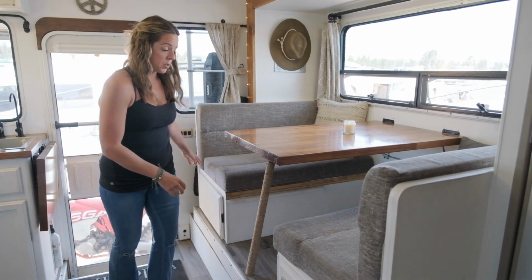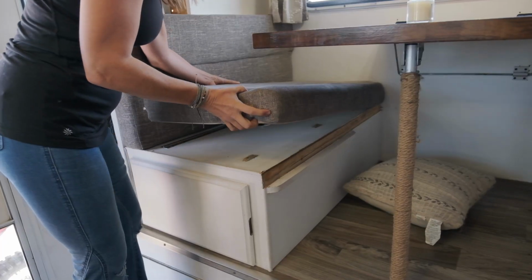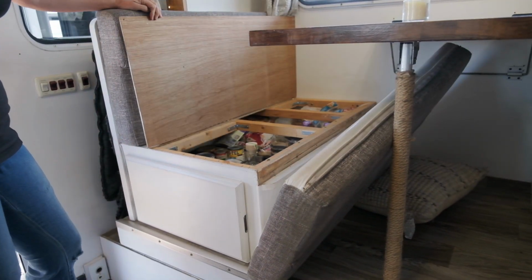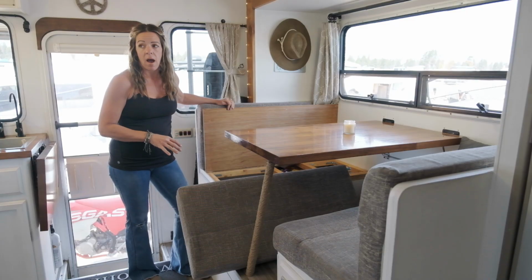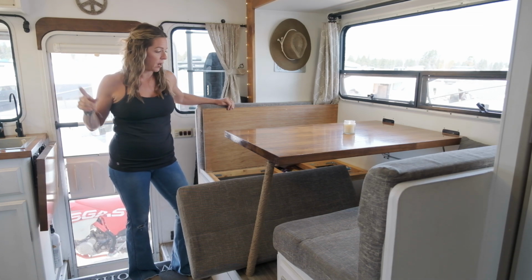And then Eric came up with a genius creation over here. So if you just move down this cushion, we have a pantry here for all of our liquor and our extra food and backstock, so we can go off-grid longer and not be stuck with just the small storage spaces that we have over here.